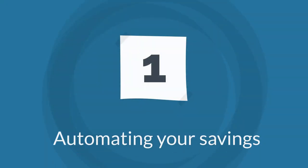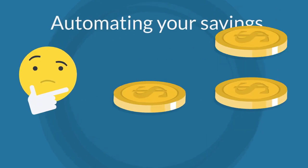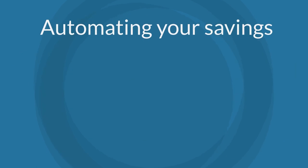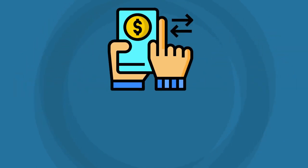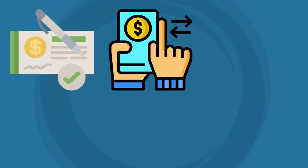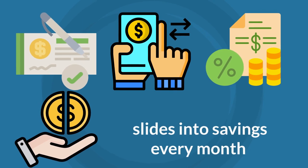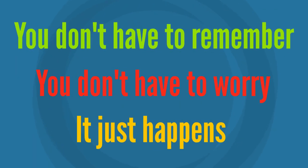Tip 1. Automating your savings. Think about it. What if your money started multiplying without you having to actively move it around? That's exactly what automating your savings can do for you. By simply setting up an automatic transfer from your checking account to your savings account, a slice of your income slides into savings every month. You don't have to remember, you don't have to worry, it just happens.